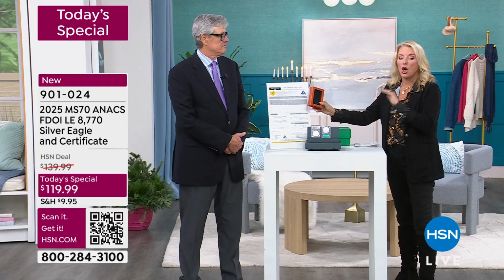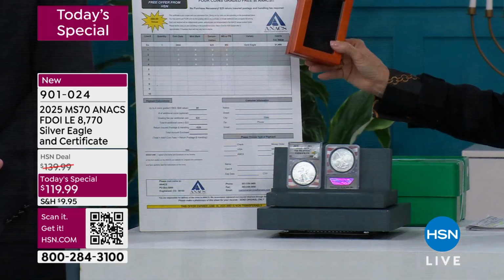Now, let me break it down for you, what Mike and his team have put together. You're getting several items in this. Of course, you're going to get the coin. We'll get into that in just a second. You get the red oak presentation box. Now, this is $30, basically 29 and some change. We sell hundreds of thousands of these year after year by themselves just to display people's coin collections. That's included.